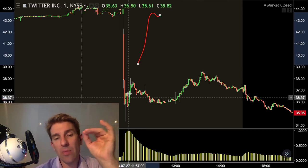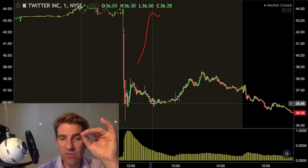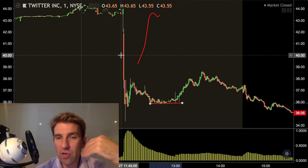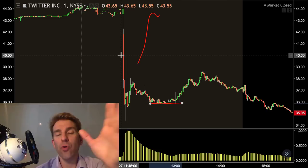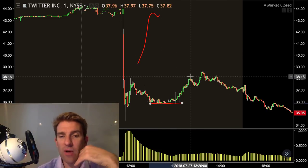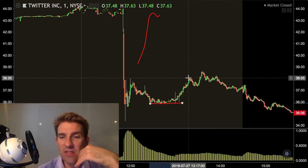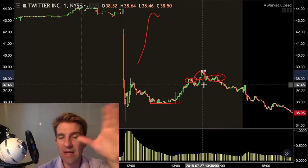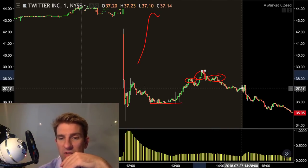Now, what do we get? We get a bounce up, we get a retest, and we get some decent support level here. This is the stuff that you need to jot down for the opening bell. So you've got the support level here. We push up, we kind of fail. This 38 then becomes a bit of resistance, several times 38. So we note that down for our next day, and we start to open the day.